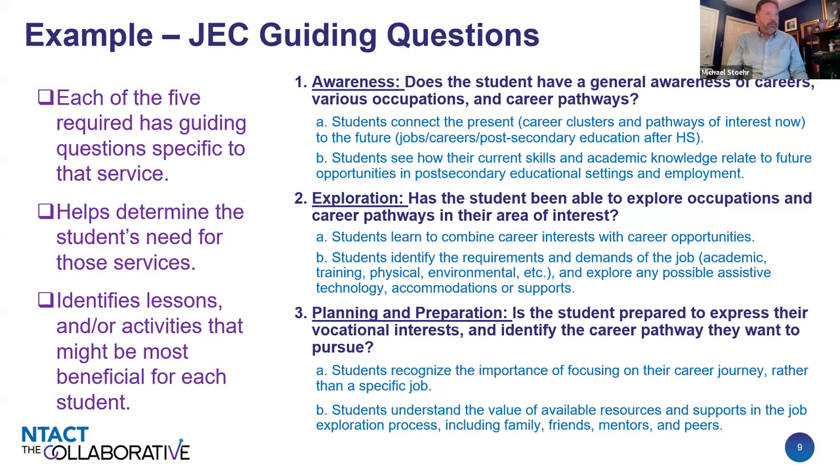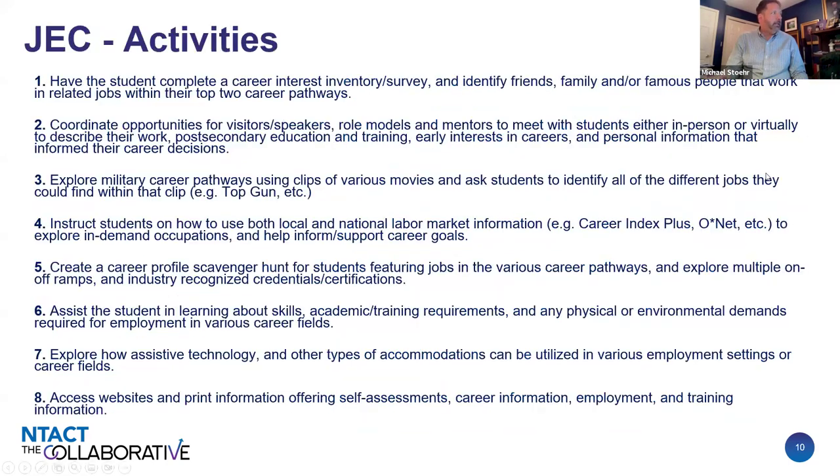So moving on. In each of these, there are also activities. And Brent's going to talk more about this, but I think for the OVR side, think about these and think about if you're doing this directly or if you are connecting with a community provider to do some of these services, how can these be incorporated?